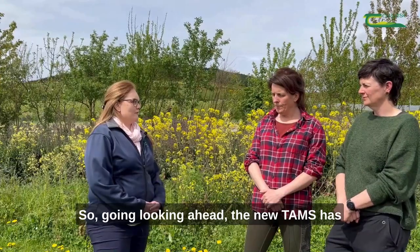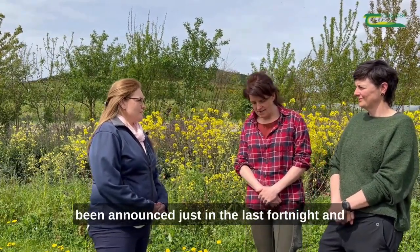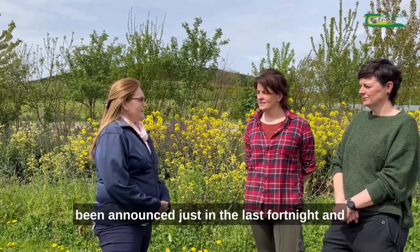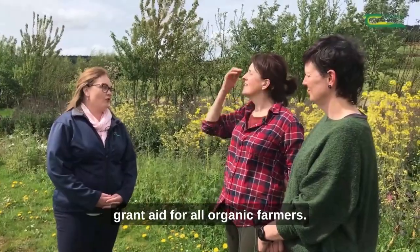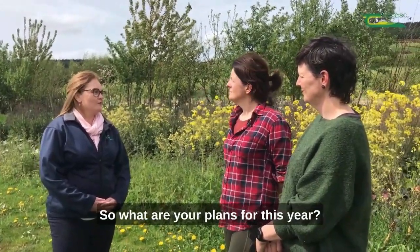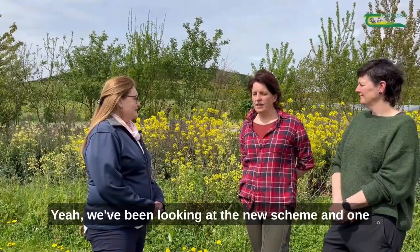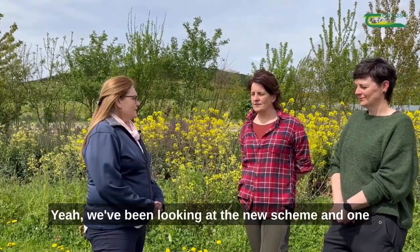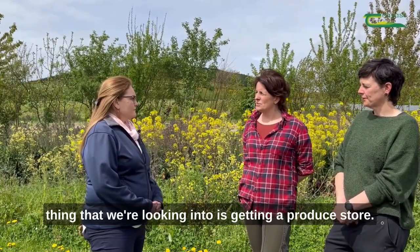So looking ahead, the new TAMS has been announced just in the last fortnight, and we're delighted to say that it's offering 60% grant aid for all organic farmers. So what are your plans for this year? Yeah, we've been looking at the new scheme, and one thing that we're looking into is getting a produce store.